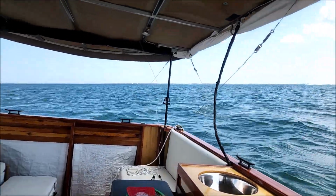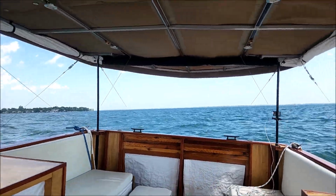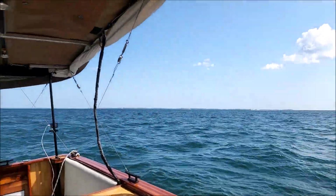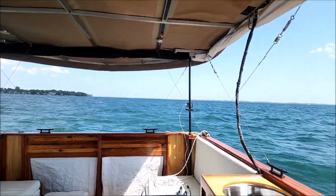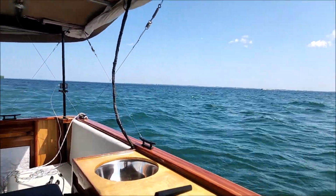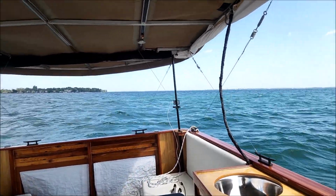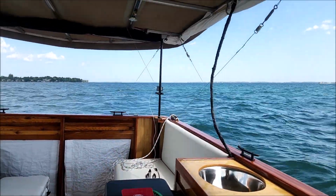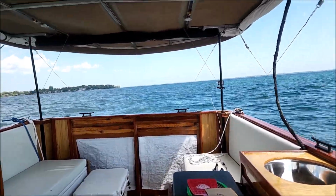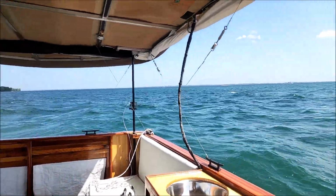Okay, it's getting rough. I don't have very far to go. Another half hour to reach the canal, but this open stretch here goes right to Lake Ontario, and it is getting very, very rough. I'm going on the wrong side of the buoy, but I think it's good in here. It's a very shallow draft, but this is something else.